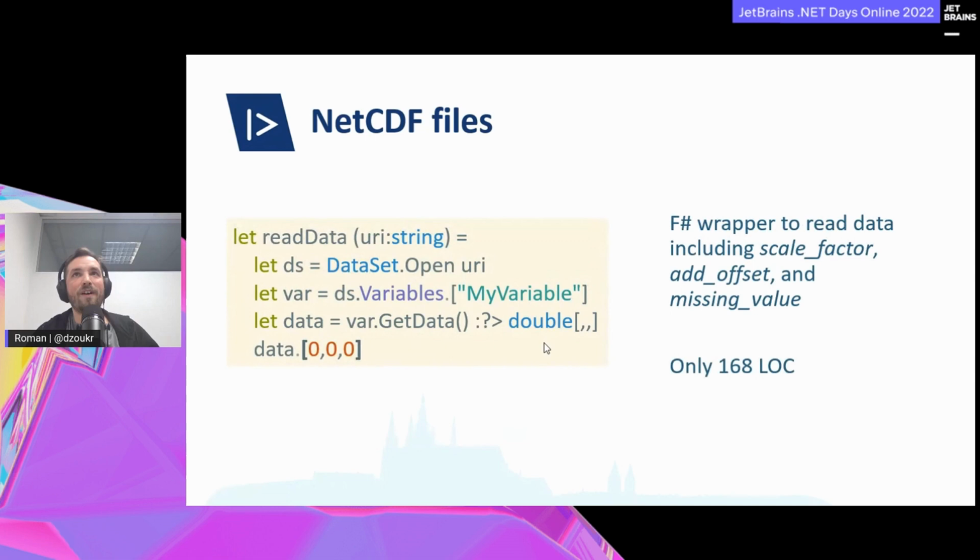I would say, and I'll show you right now in a demo, that thanks to F#, you can wrap the whole library in a really nice way so that you can read data, including scale factor and offset and missing value, and then you can read it in a more functional way. So again, here it was just nearly 200 lines of F# code wrapping this library, and we were able to work with it really, really nicely. So I'll show you right now.